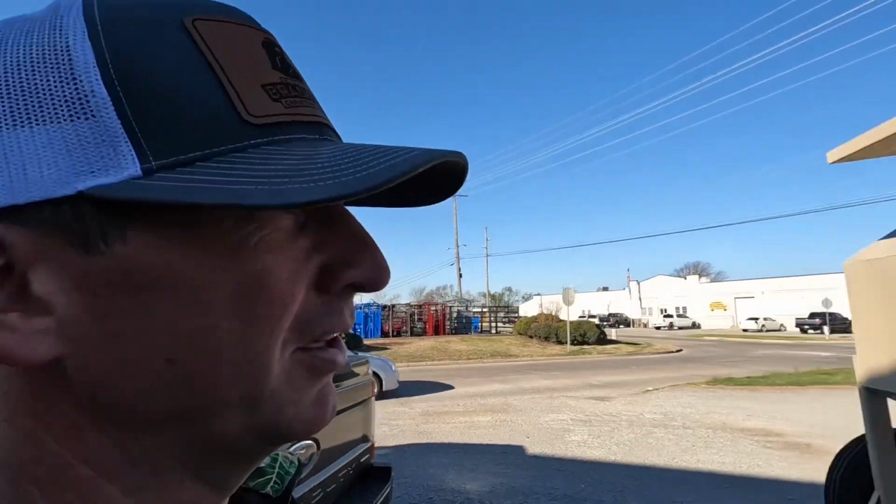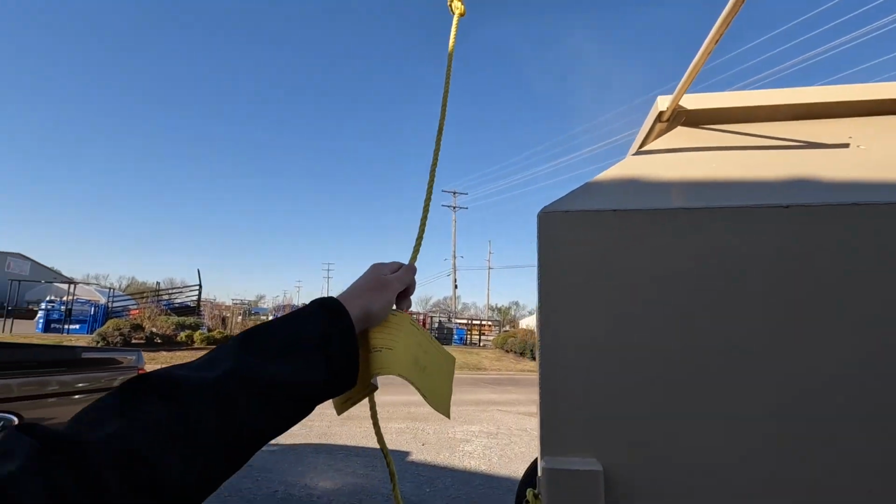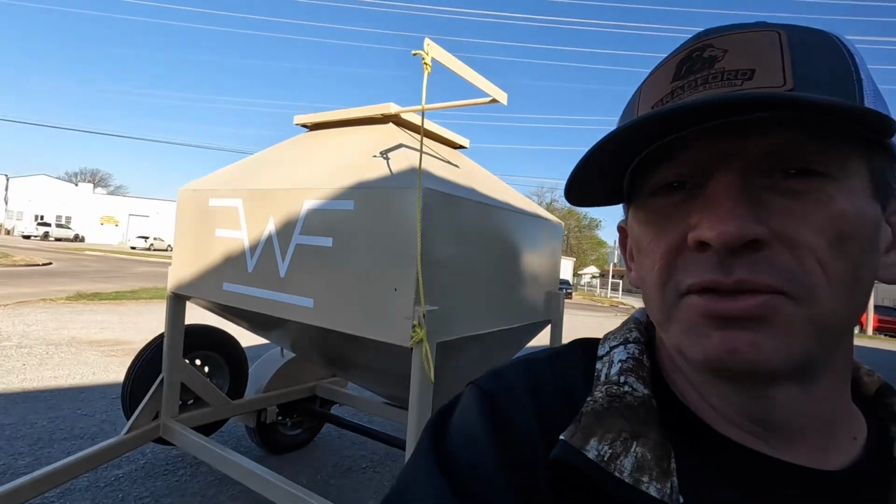So we got filled up 2,080 pounds. So that's only about half of what this feed bin will hold, but I like to do half or about that amount because it'll stay fresher. I won't use as much. I probably won't be back here until late summer or early fall to get more. So that should last quite a while and should be the perfect amount.